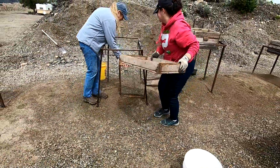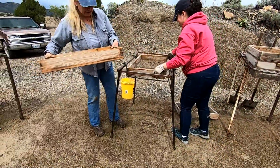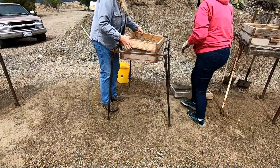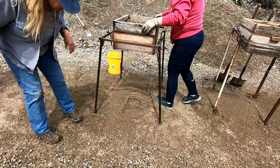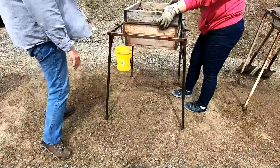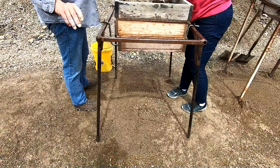Whoa, she got out of control. Too fast, a dead man's curve. Who knows? Could have been a big sapphire that you just dropped on the ground. Hopefully not. I'll just grab a shovel and, well, we'll just grab it and throw it back in.